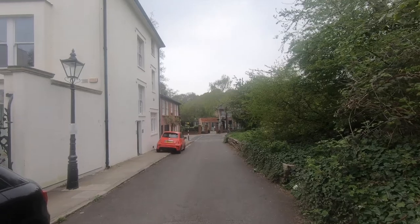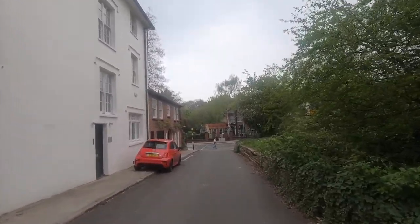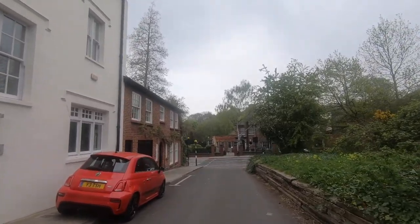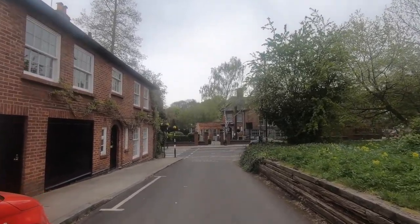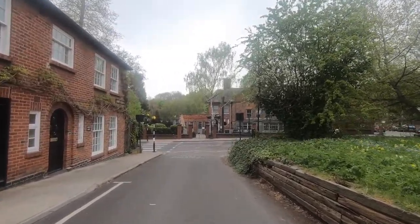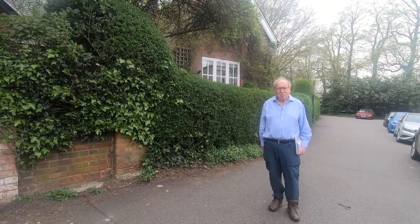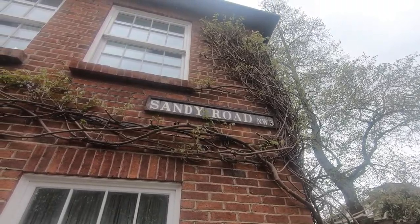We are now in part of the village of North End, the other part being across the road and running alongside the Bull and Bush pub. The village was originally known as Sandgate and was mentioned in the Domesday Book. It was known as Sandgate because of the huge quantities of sand that abounded in the area.